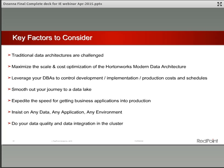Your data lake journey becomes a lot smoother when you demonstrate consistent cost reduction and build the raw data granularity that's necessary to support advanced analytics. Next, getting your business application into production is easier when your data management application can load, clean, integrate, and prepare data for any application. And making data available for any application across a hybrid or data lake environment is a critical consideration when you're choosing how to do your data management.